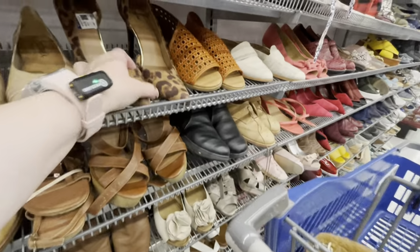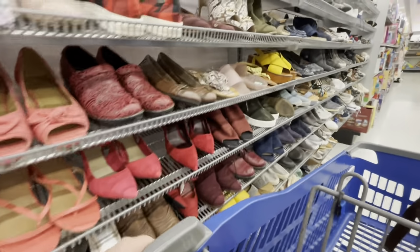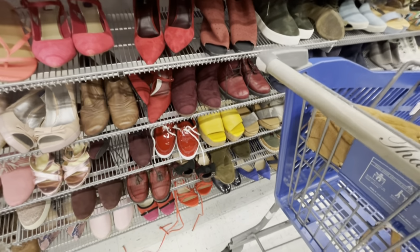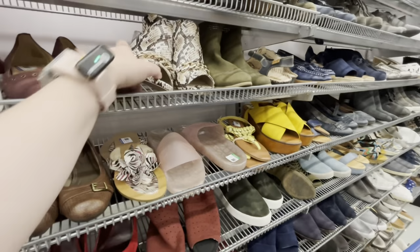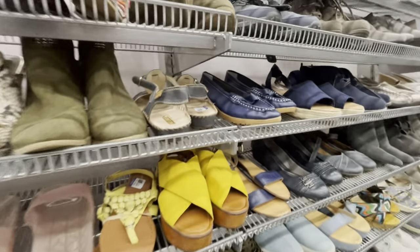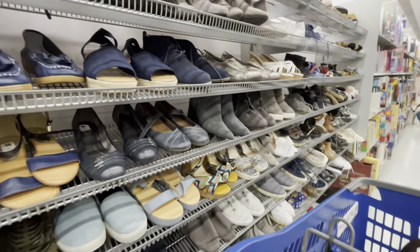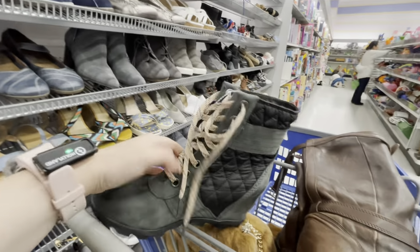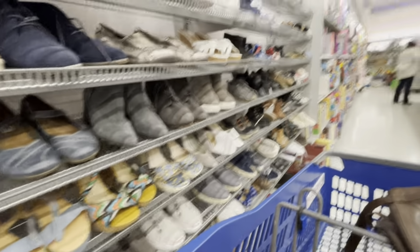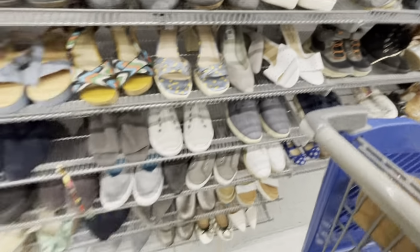Calvin Klein. Massimo. $7. White House Black Market, $8. That's a good shape, Sorrel. $30. Maybe if it was half off. White House Black Market, $8.